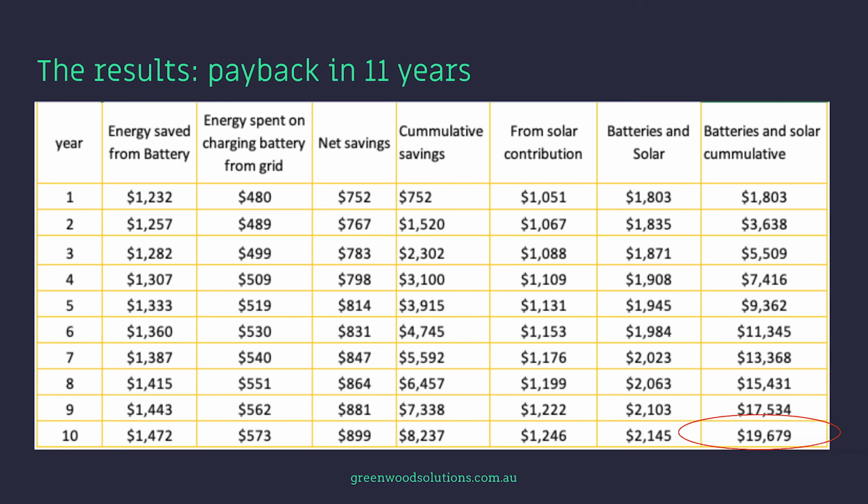So we've got energy saved from the battery in column 2, energy spent on charging the battery from the grid in column 3, the net savings in column 4, the cumulative savings in column 5, the solar contribution savings in column 6, batteries and solar together in column 7, and batteries and solar cumulative in column 8.